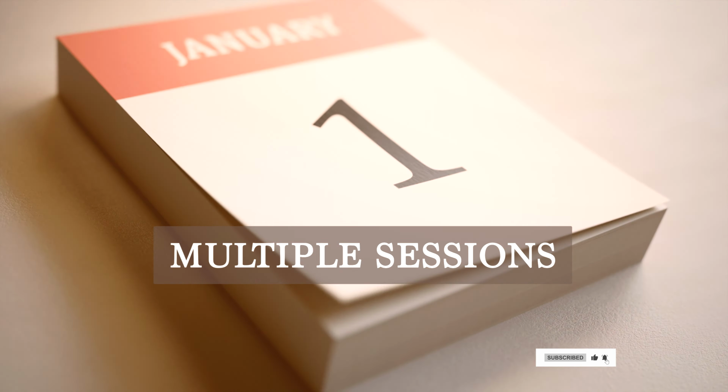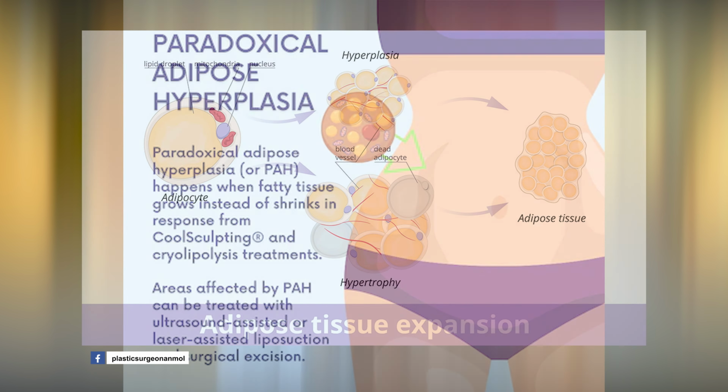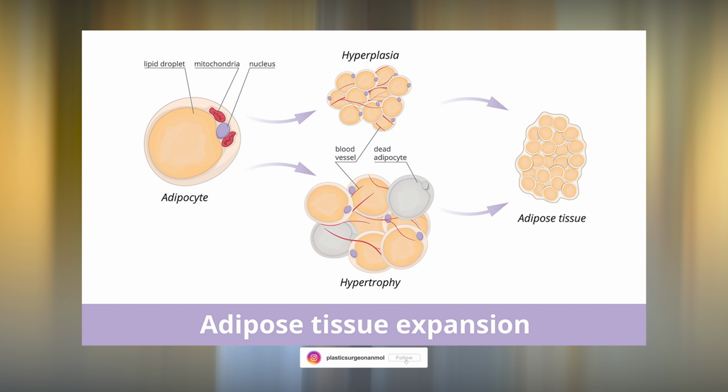This method as such is cumbersome, as you have to take multiple sessions, plus the results are localized, and there will not be any skin contraction because it causes a cooling effect. Also, there is a risk of something known as paradoxical adipose hyperplasia, or PAH, in which fat cells can grow in other areas where CoolSculpting has not been done. So this approach I usually don't recommend.